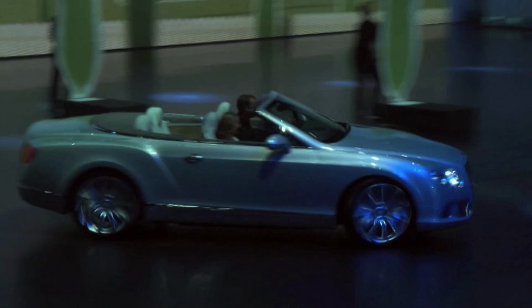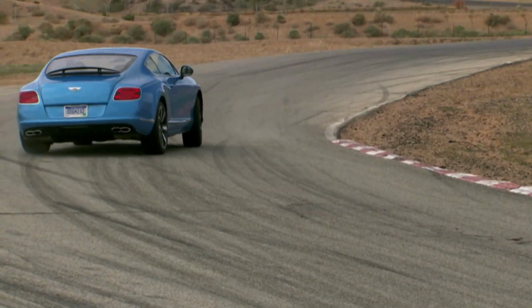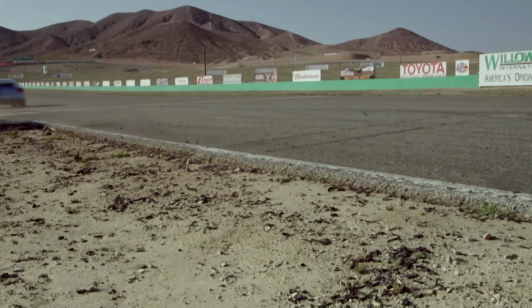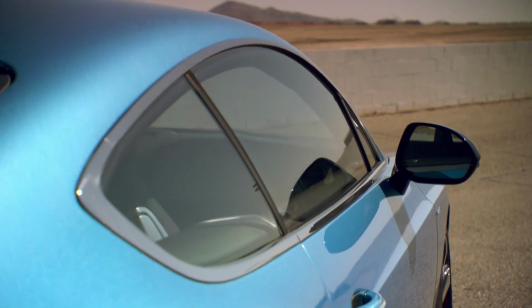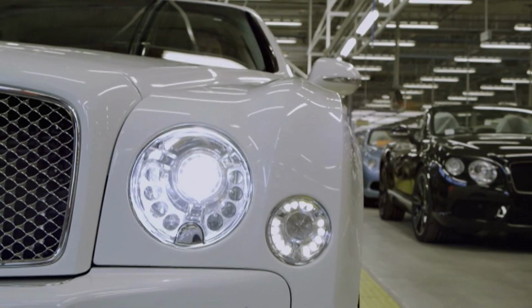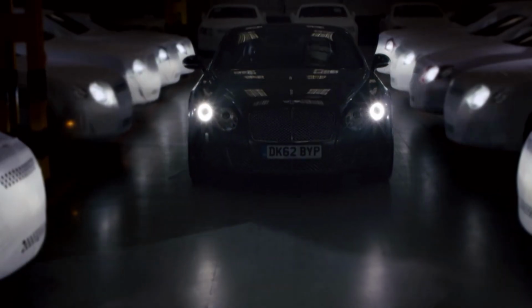Almost overnight, the machine becomes an automotive icon. When it entered the market in 2003, it changed the perception of the whole brand completely. Part supercar and part super saloon, the machine quickly increases sales fivefold. The change was dramatic from where it was, producing just around 2,000 cars per annum to producing just over 10,000 cars.